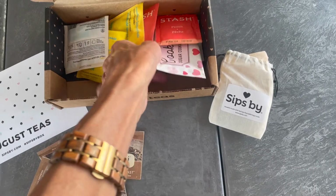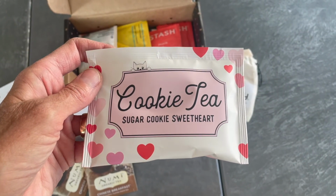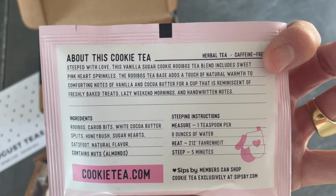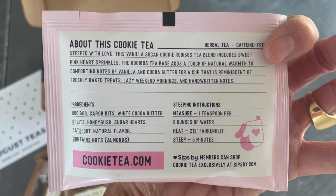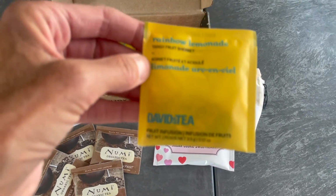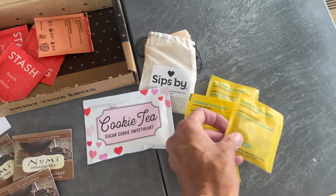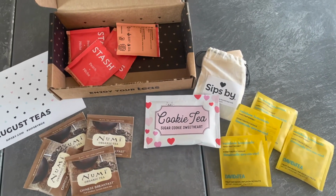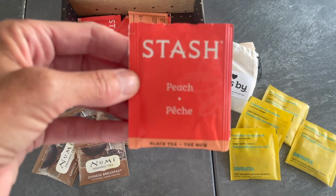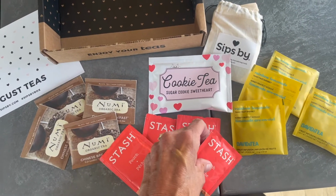The next package I see is this large package of sugar cookie tea, and this is from the company Cookie Tea, and this is one of my loose teas, so I would use the muslin cloth tea bags with this particular tea. Next up in the box is this rainbow lemonade tea from David's Tea. I have 1, 2, 3, 4 packets of that. One of my caffeine teas is this peach black tea from Stash Teas. I have 1, 2, 3, 4 packets of that.